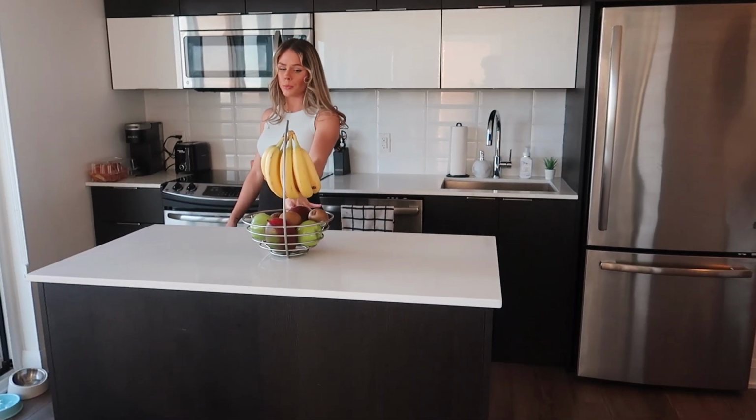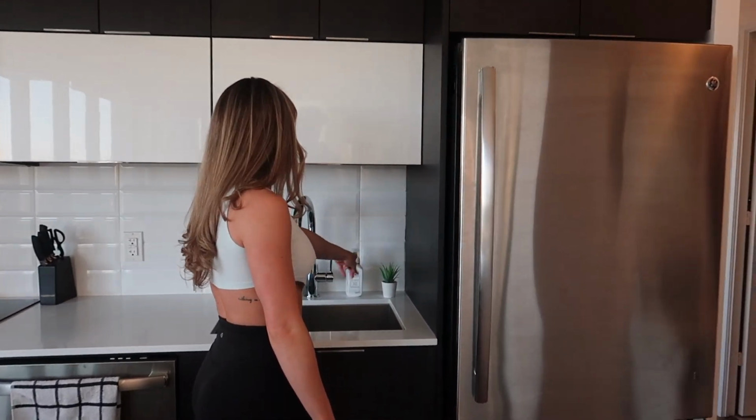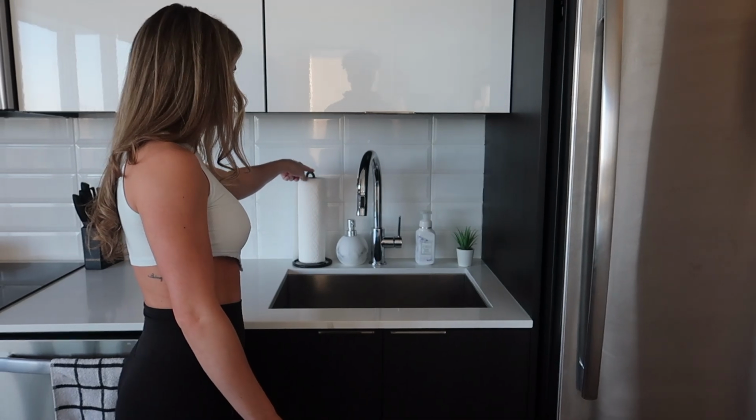Sometimes I don't always have this here, but I figured I would make it look cute for you guys, you know. Over here I have a little plant from IKEA. And dish soap from Bath & Body Works. This is from Homesense as well. And I just put the dish soap in it and I don't even know where this is from. Probably Homesense as well.